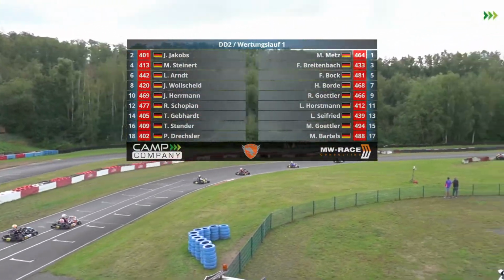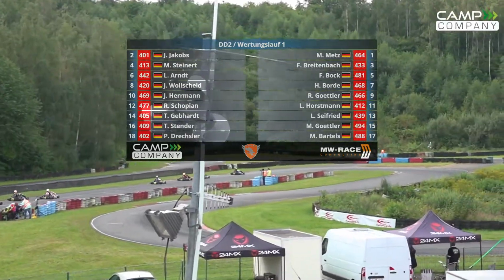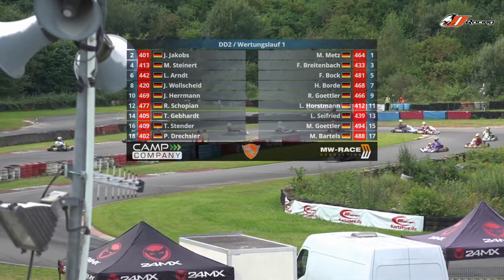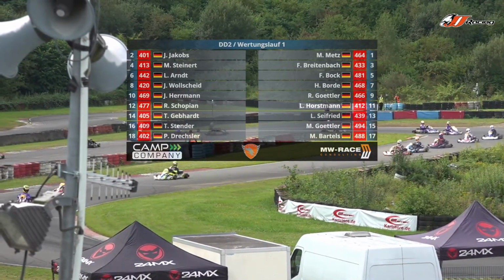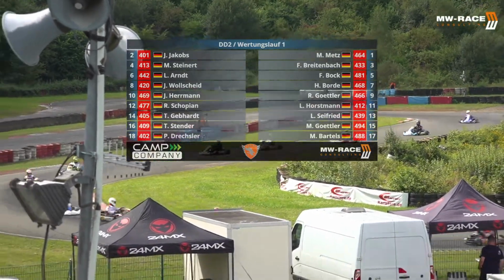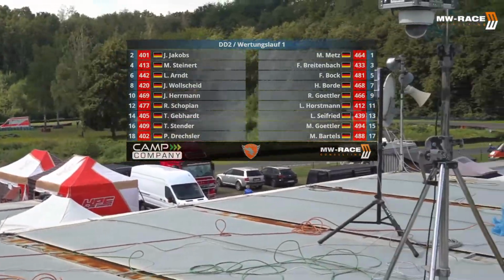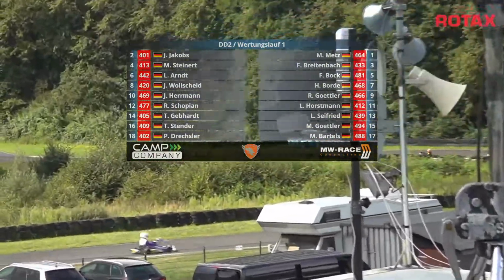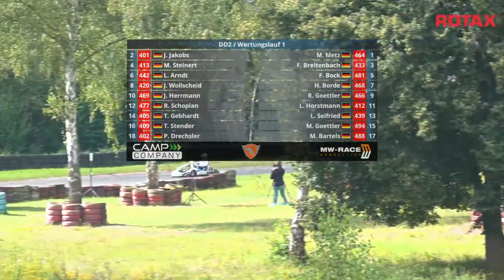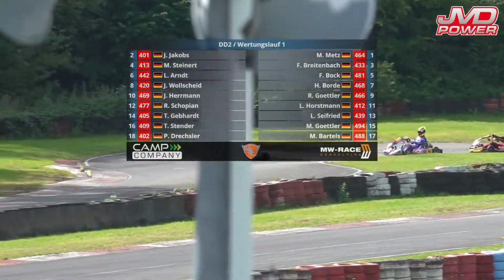So 2 more races before the lunch break, and here is DD2 race 1 here on Sunday. Mika Metz, who won both heats yesterday, starts from pole position, so has already bagged 25 points to help his championship hopes this season. Yannick Jacobs will line up alongside in the 401. Row 2, it's the 433 of Florian Breidenbach and the 413 of Marcel Stein.